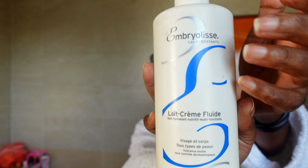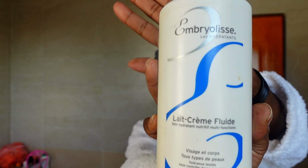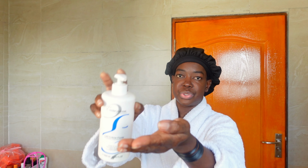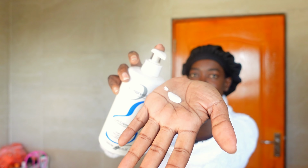This particular moisturizer has been amazing, guys. I cannot say this enough. It has been amazing. So this is my moisturizer. Just put, like, you don't need a lot. That's enough. And then you just apply it to your skin.